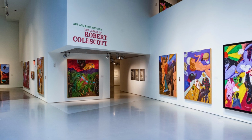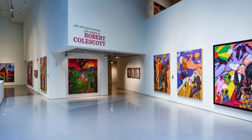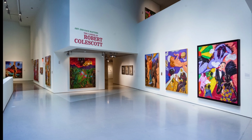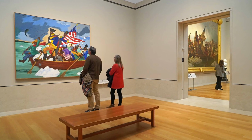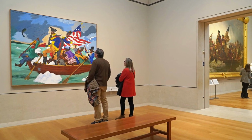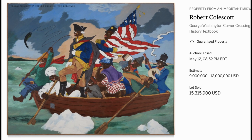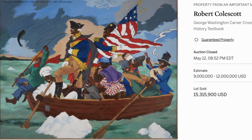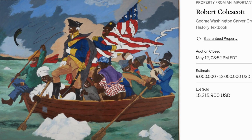And what about the Colescott? It was originally sold by my former employer, the John Berggruen Gallery in San Francisco in 1976. Although it would be lent to numerous exhibitions at museums across the country, it would remain in the same private collection in St. Louis until 2021, when it sold at Sotheby's for more than $15 million.